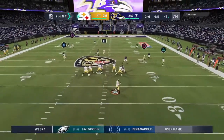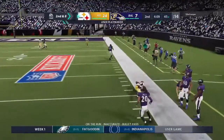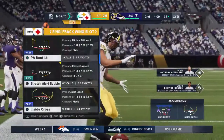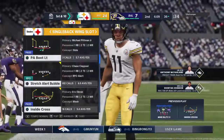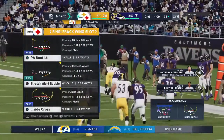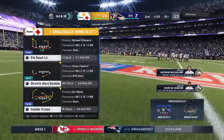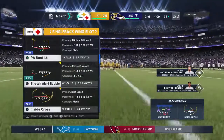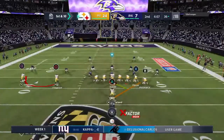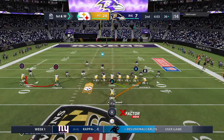Throwing is Eason. Escaping the pressure right. Able to hit his target, Claypool. And he's going to be out of bounds, but not before he takes it inside the 40. 19 yards to pick up there. Move the chains. So in Raven territory now. Here's a 1st and 10 at the 36.